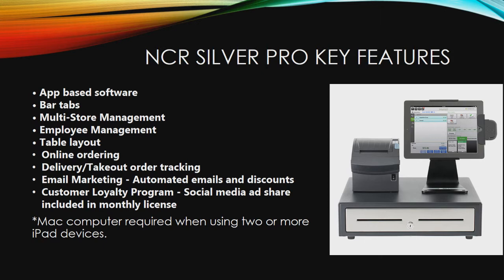They have multi-store management, employee management, table layouts. So this is good for like a table mapping location. Online ordering, email marketing built in, customer loyalty program built in. It's worth noting that if you need 2 or more devices, you'll have to have a Mac computer in the back office in order to accommodate those more than 2 devices.